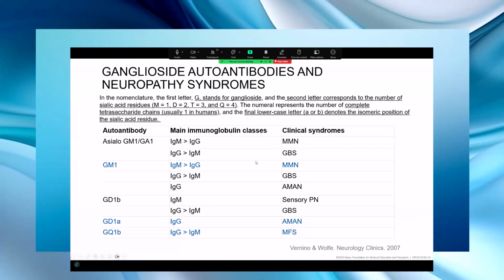Another set of antibodies that are included in our panel are ganglioside antibodies. These are specifically useful in certain neuropathy subtypes. The ganglioside antibodies that I feel are most useful are GM1 IgM antibodies and GQ1b antibodies. GM1 IgM is specifically for looking for MMN in patients presenting with multifocal asymmetric motor weakness.